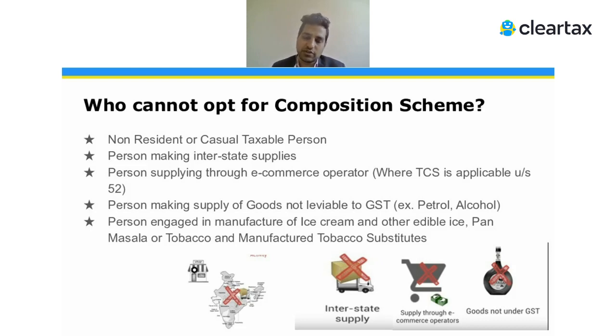Person making supply of goods not leviable to GST. There are a few things which are not leviable to GST. अगर GST ही applicable नहीं है तो आप composition scheme कैसे opt करोगे? So where GST is not applicable, primarily it is petroleum products, alcoholic beverages and tobacco products. Some of the tobacco products are covered under GST. Those people who are registered providing these things, where GST is not applicable on petrol and alcohol, cannot opt for composition. Generally, petrol pumps fall in this category.